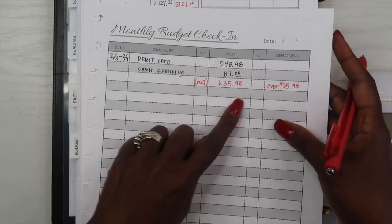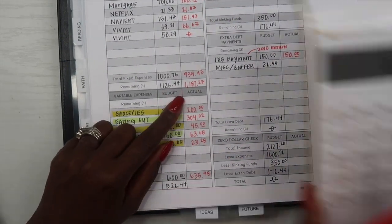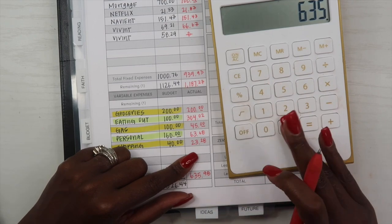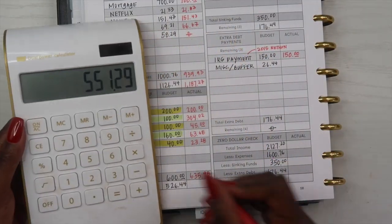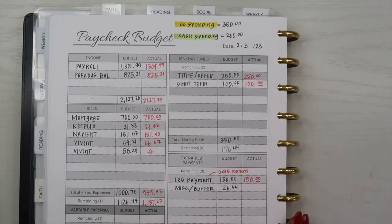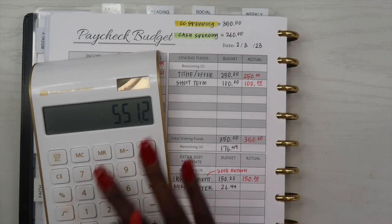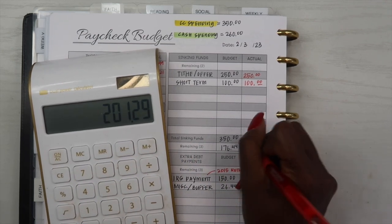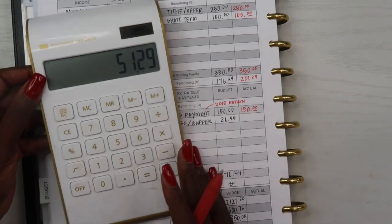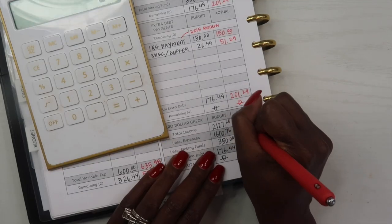Just adding them up, $635.98, which was $635.98. That's the total. So we're going to add that here and then subtract that from my total here. 27 minus 635.98 is $551.29. And then we move that over here. Subtract the $350, and that's $201.29. We did do the $150, and my buffer is actually $51.29. My income was the same.